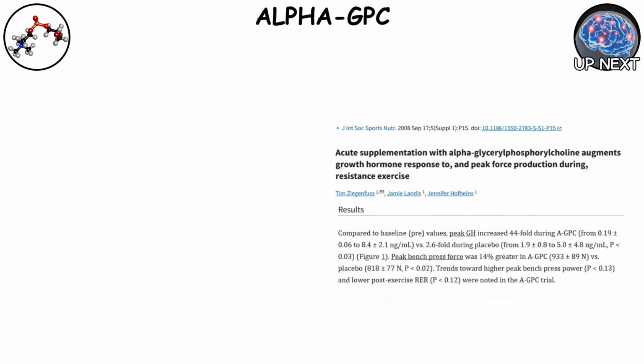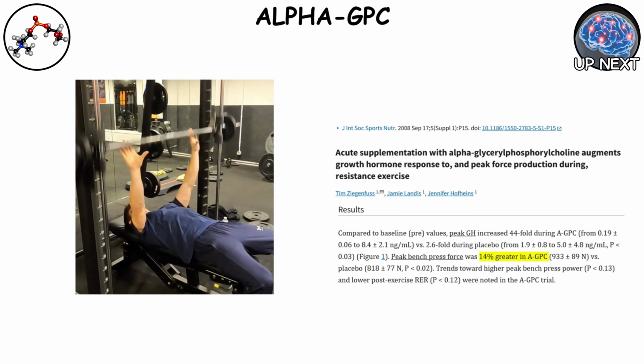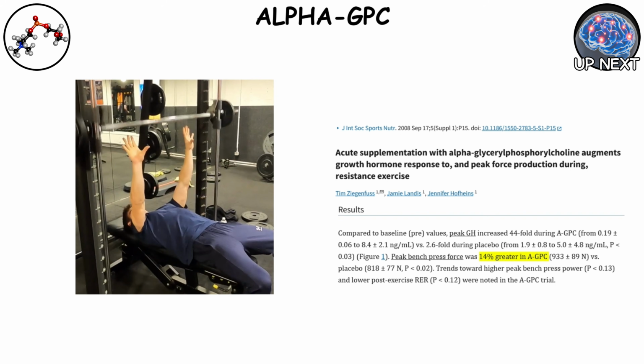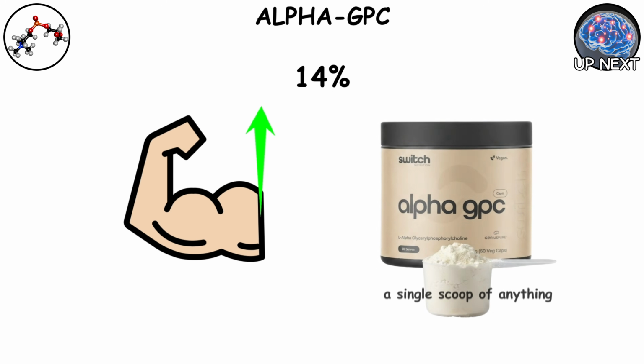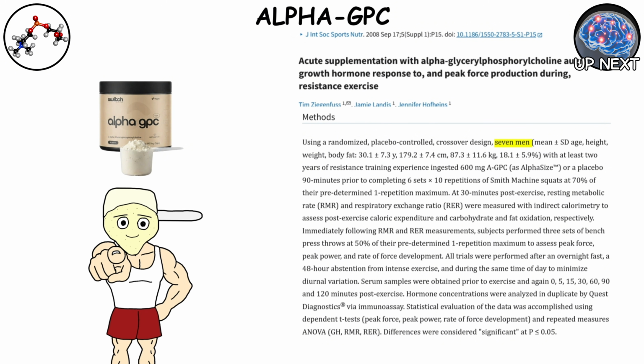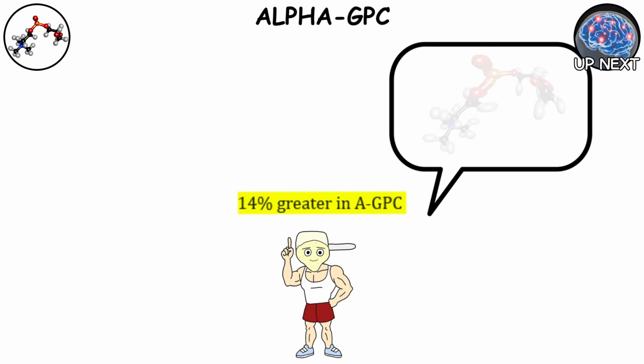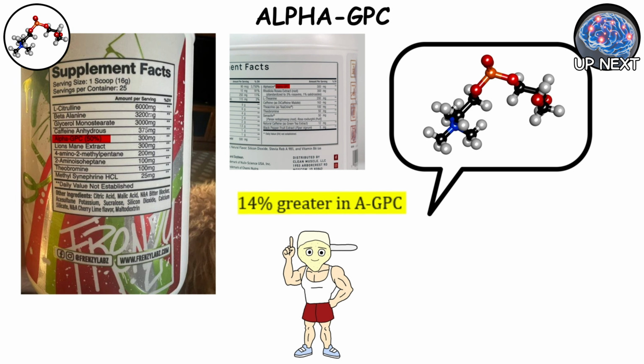In that study, men who took 600 milligrams before training put up 14% more peak force on a bench press throw than the placebo group. 14% is a huge jump for a single scoop of anything. The honest catch is that the study had 7 people in it, so treat it as an interesting lead rather than settled science. That number is still a big reason Alpha-GPC keeps earning a spot in the focus and power section of ingredient labels.